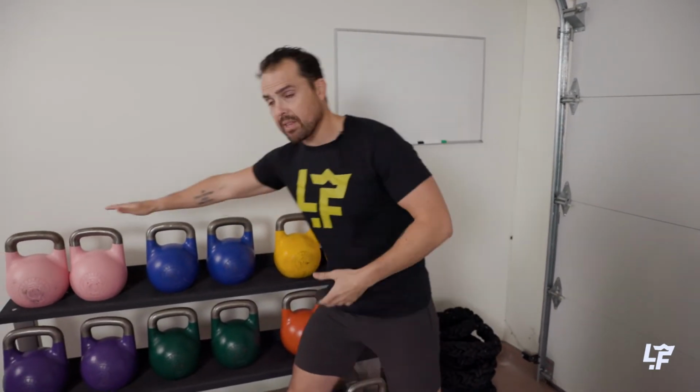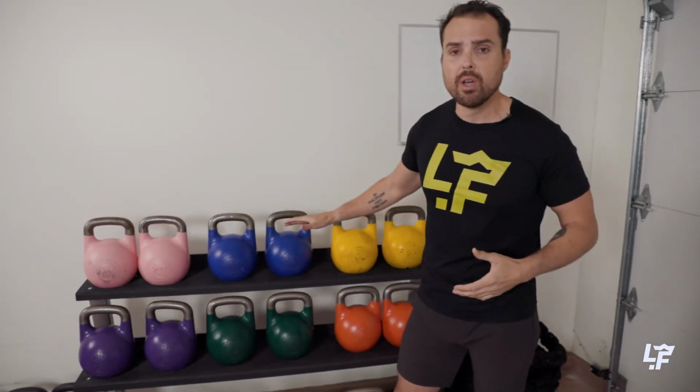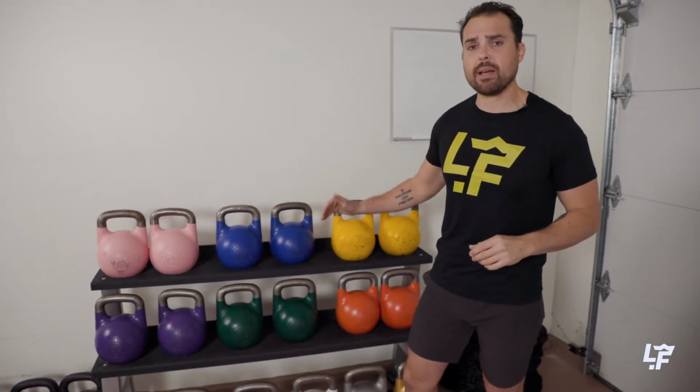So to recap, if you're absolutely brand new to kettlebells and you want to pick up two weights, personally I'd start with a light weight. That might not be light for you, this might be light for you. Whatever light is for you, a weight that you can press 10 to 12 times easily, I would even say 15 times easily. That's a light weight. And then a weight that's two to three sizes heavier.